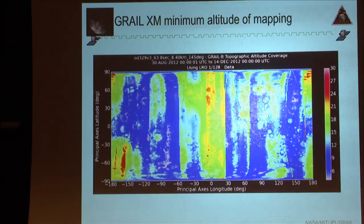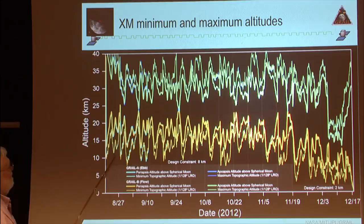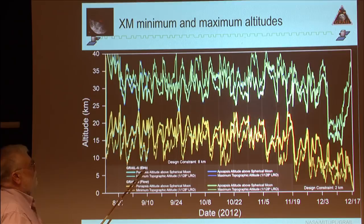Here is the same kind of data in a different way. This is time to the end of our mission, the 17th of December, and this is altitude. There are two traces: this is GRAIL A, this is GRAIL B. One trace is with respect to the navigator's moon, the perfectly spherical moon, and the other, in dark yellow, is with respect to the actual topography.